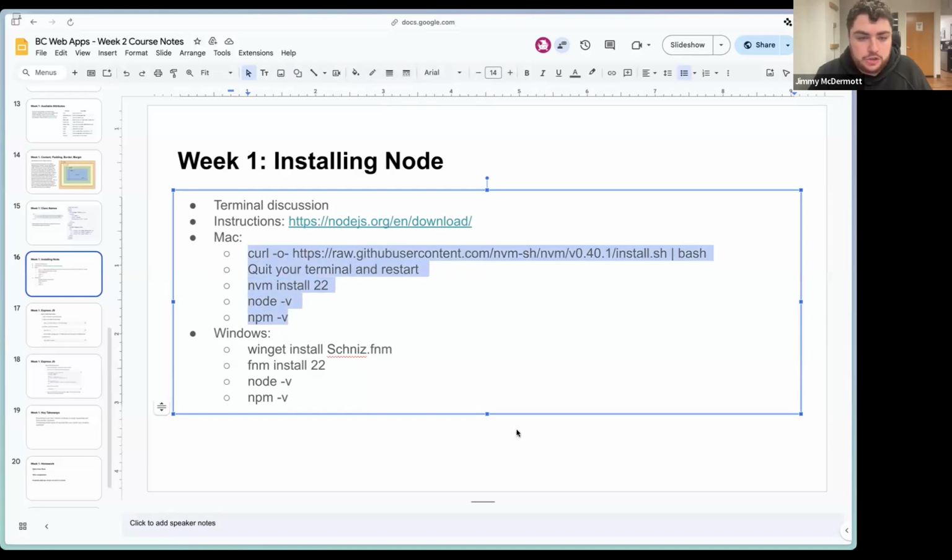You can run these commands, and I'll show you the terminal in a second. So I'll show you how to actually run these commands. But let me just put these in here really quick. Each individual line is one command, and that'll make sense in a second. Okay, that's for Mac. And then for Windows, we've got these. Okay. All right.